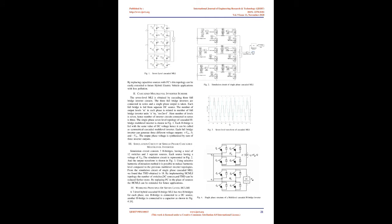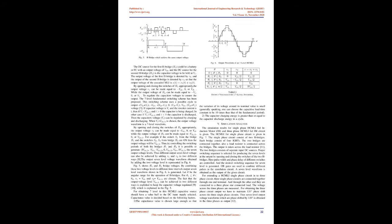The output phase voltage is synthesized by the sum of 3 inverter outputs. The simulation circuit of the single-phase cascaded multilevel inverter consists of 3 H-bridges, having a total of 12 switches and 3 separate sources. Each source has a voltage of VDC. The simulation circuit is represented in Fig. 2.